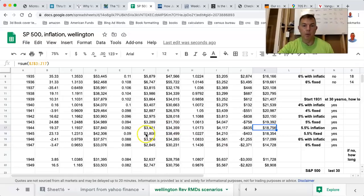Now, people say, well, could 3,800 be enough? I mean, the 4% rule, we only had 4,200. Is that big of a difference? Is that the difference between making or breaking you? 3,800 versus 4,200? I doubt it.